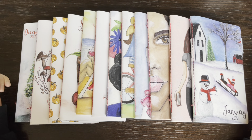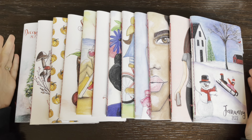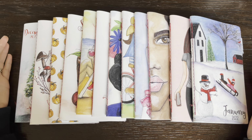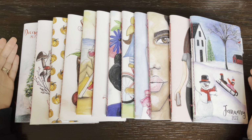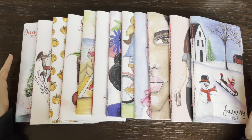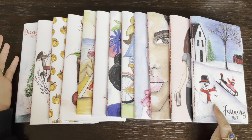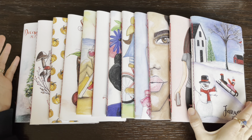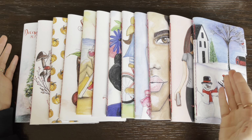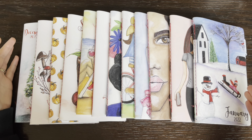Today I'm going to show you a look inside my monthly planners for the year of 2022. I have January through December in front of me. These are designs by Planner Perfect from the monthly sub box, except for January. I ended up getting something different for January, but these are all size wide for reference.